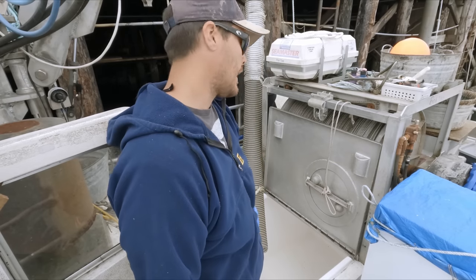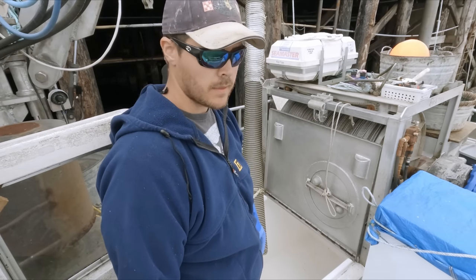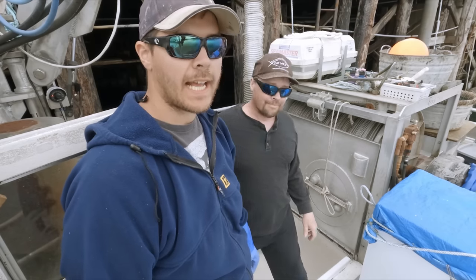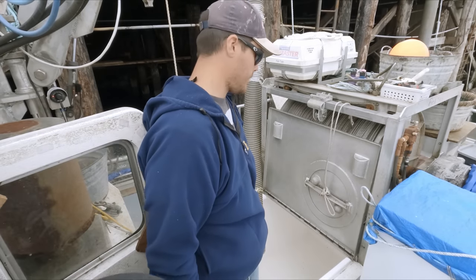Dead, so we're just getting loaded up with some ice. Got all our bait and stuff on the boat already. Pile in a bunch of ice for a long haul.